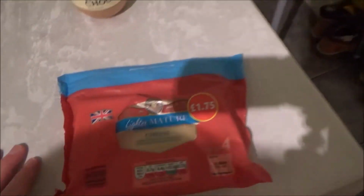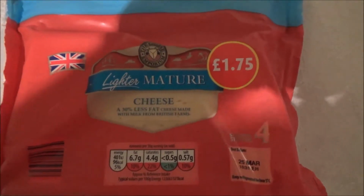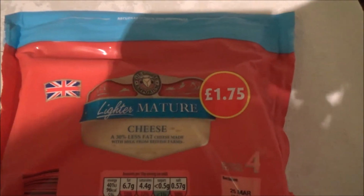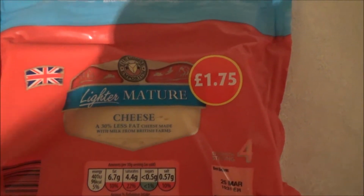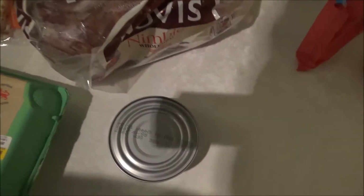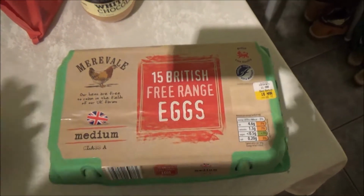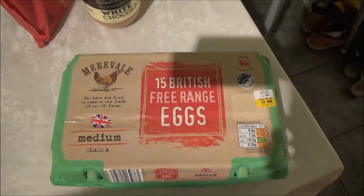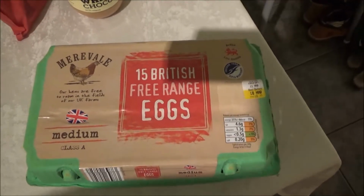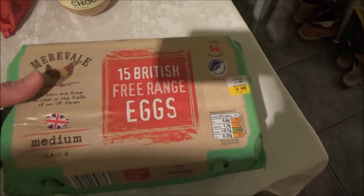So cheese, the lighter mature cheese, I'll be using that later. It's a lower fat, but because I've got low fats anyway, it still helps me hit my fat. But again, it's high in protein, so that always helps hit the protein. I also, on occasions, use eggs. Whether it's in a protein pancake, an omelette, a scramble, just incorporating eggs really helps hit your fats as well, healthy fats.